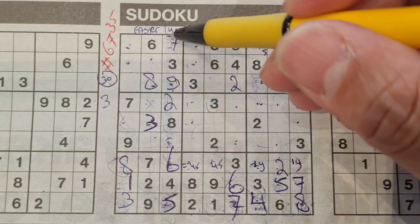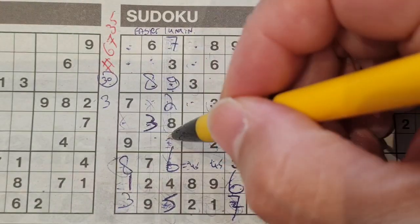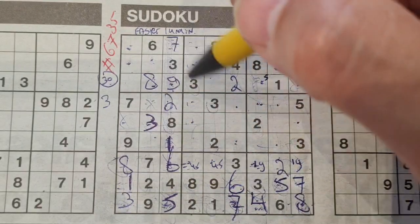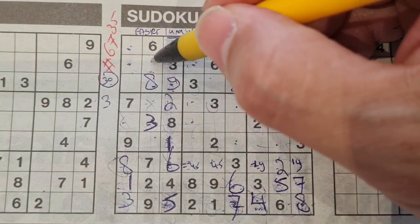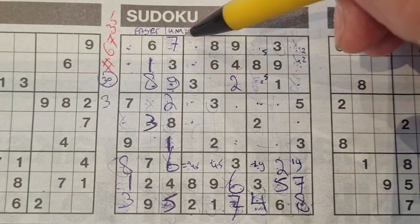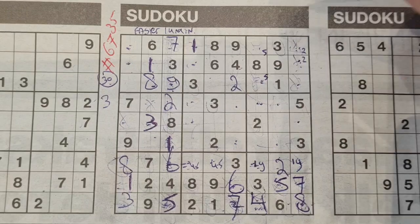Alright, here one box left in this third column for number 1. 1 in the third column, 1 in the first column, so the column between, second column, the only place left for the 1 should be there. 1 in the third row, 1 in the second row, so the first row, the only place left for the 1 should be there.